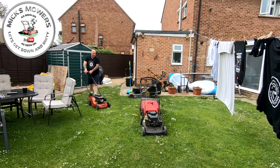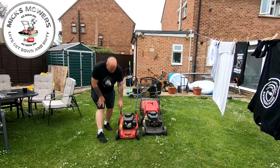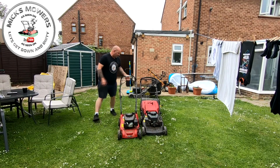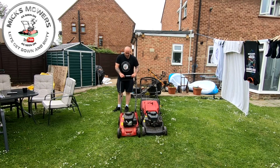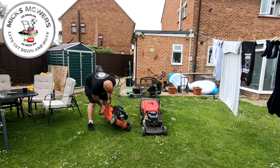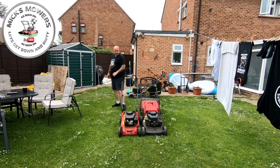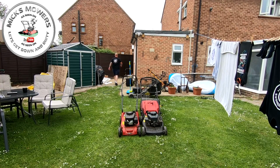Next one, Mountfield 414, no grass box, but I have grass boxes for these. And this is the self-propelled version. And the drive says it works. So that's cool. There's a belt on there. Yep, belt's on. So that looks all right. Next one, don't forget, these are all coming up in my Astra van, so all of these fit in my Astra van.